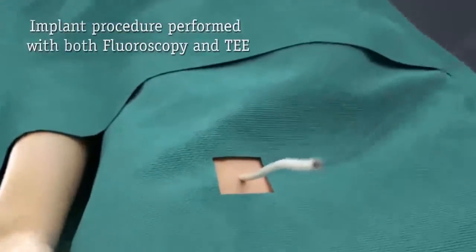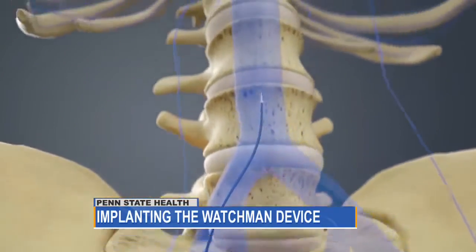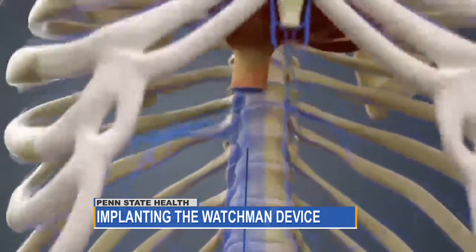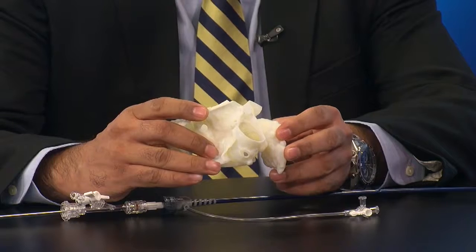Right. So it turns out that 90% of these clots are formed at one spot within the heart. And I have a 3D print from a patient's CAT scan. And this little outpouching from the left upper chamber of the heart is called the left atrial appendage. And that's where 90% of these blood clots are formed. Now, if we can find a way to close the opening of this appendage, we could prevent strokes. Okay. And Watchman is one such plug. And in fact, Watchman is the only FDA-approved device for stroke prevention in this.